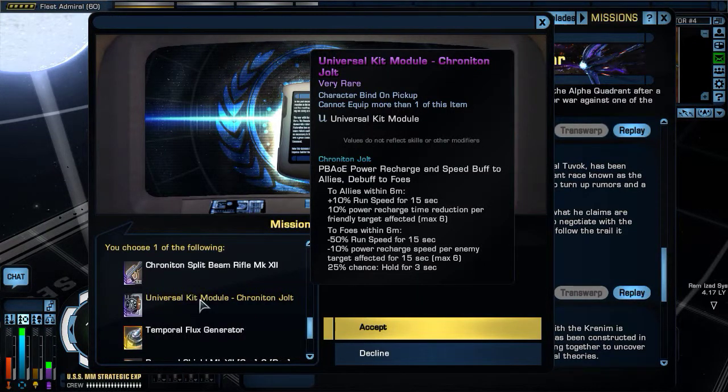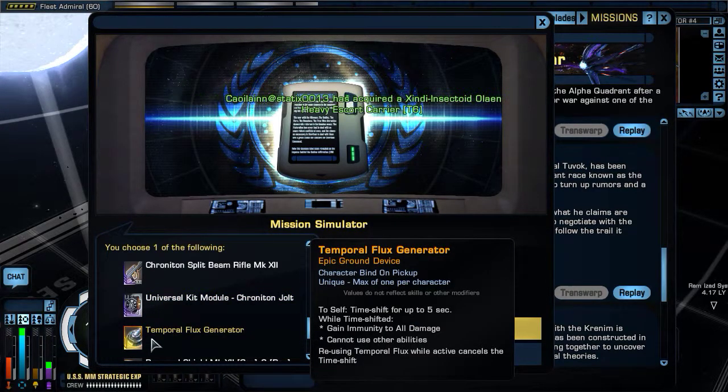The universal kit module, Coniton Jolt, gives a plus 10% run speed and minus 10%, 50% run speed for enemies. The first one I got was the temporal flux generator, which I keep forgetting to use.